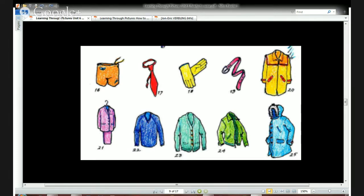Number 23 and 22 are not jackets, because they are knits. So what do we call something that's knit? Like made on a loom, woven together. Jackets can be leather. They can be sewn together, but these are knit. You wear them over your shirt. You wear them under your jacket, but over your shirt.